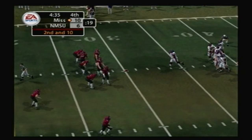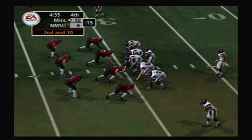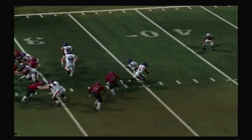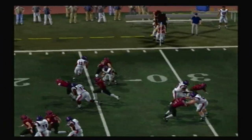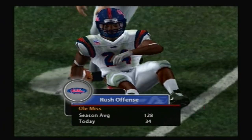It's second down and 10 to go, and this is the sixth play of the drive. Number 16 with three wide receivers. They run a counter. He spins around, and they make the stop. 10-yard pickup on the play.